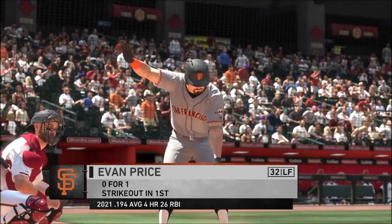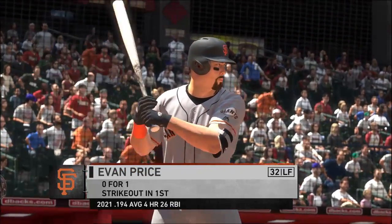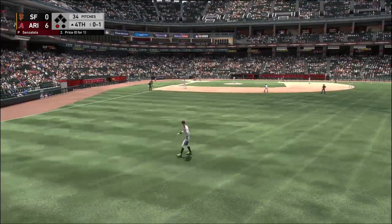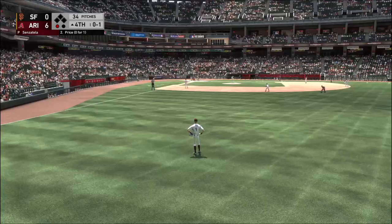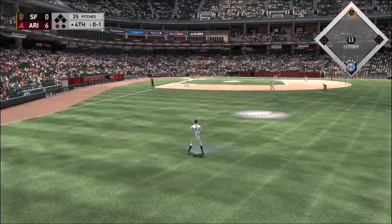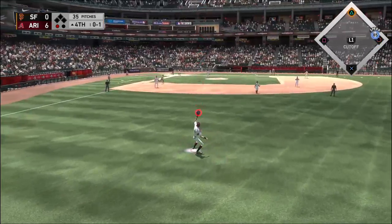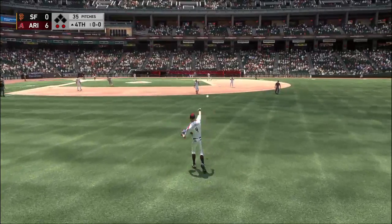Digging in, Evan Price. He looked to bounce back after striking out his last time up. No runs, no hits, and no errors on the Giant ledger to this point. High in the air out towards shallow right. Yellowhorse has it in his tracks. Two down.